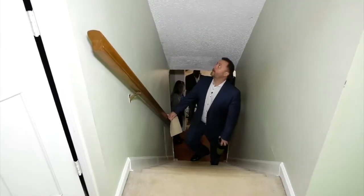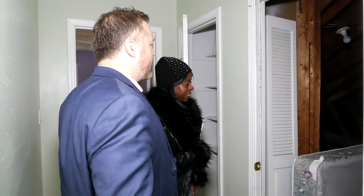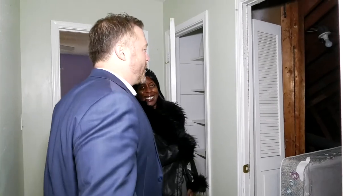The tallest. What do you find here? Anything good? Any bodies or anything? You never know what you're looking for in here.